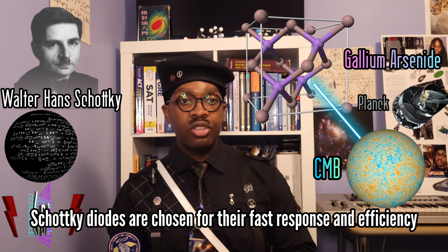Indium phosphide, on the other hand, is a binary semiconductor composed of indium and phosphorus. Indium phosphide is another material used in the high electron mobility transistor amplifiers. It also amplifies weak cosmic microwave background signals, but its differentiation from gallium arsenide is that it does this with low noise, and it ensures minimal noise for sensitive instruments.